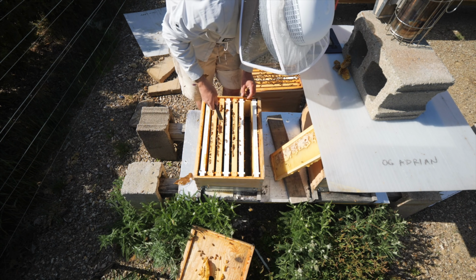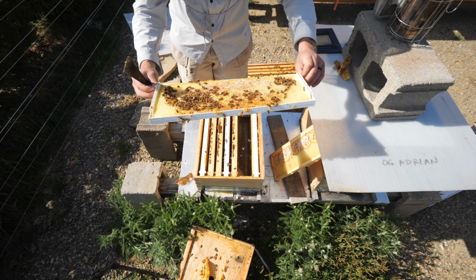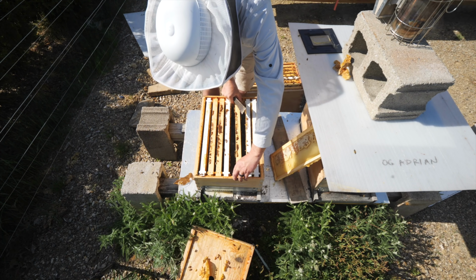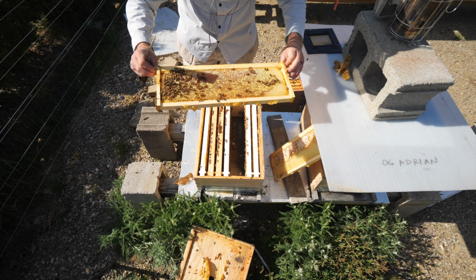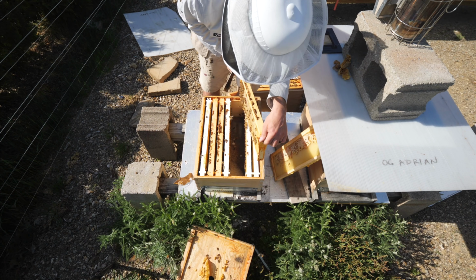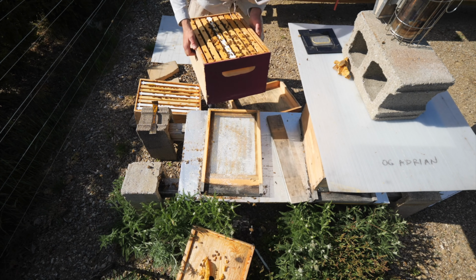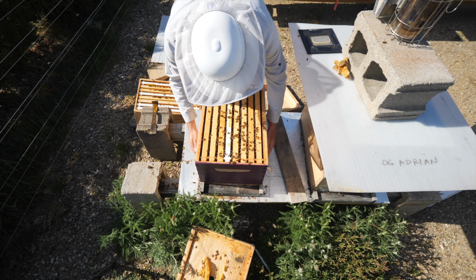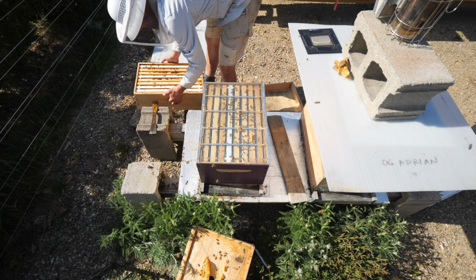Stores. Lots of honey in here still from the winter. Tons of honey. This is all left over. This is going to be their super that I'm not going to harvest ever. This is just going to go right on top of the brood box for them, their resources for feeding. And then I will super above this for honey that I will take. Bottom board, brood box with a queen. Excluder and the medium super.